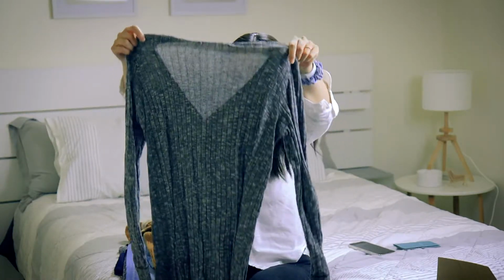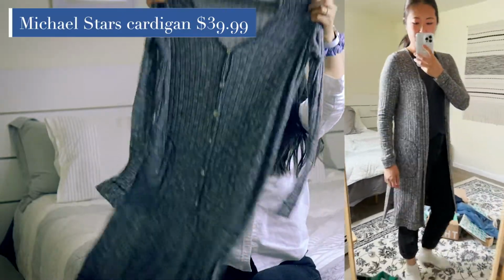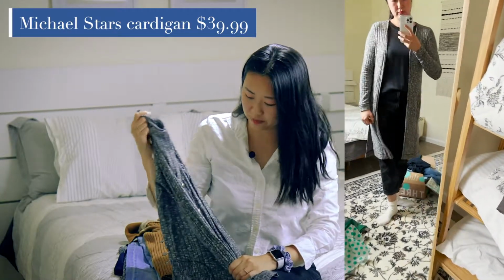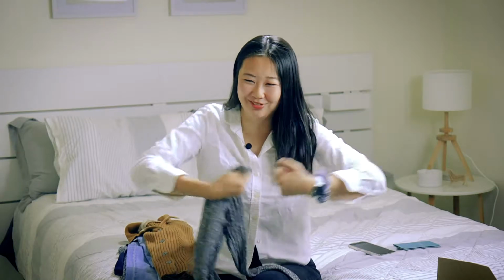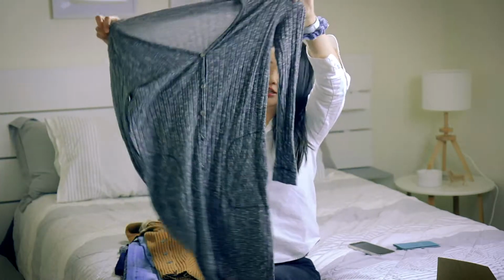This is by Michael Stars, it's one size, and this is sort of like a long cardigan that's lightweight. I wear a lot of cardigans because I'm a little bit body conscious right now, and I just like to wear wraps and things that just kind of loosely drape over my body. This also looks like it's in pretty good condition. Love the length of it.